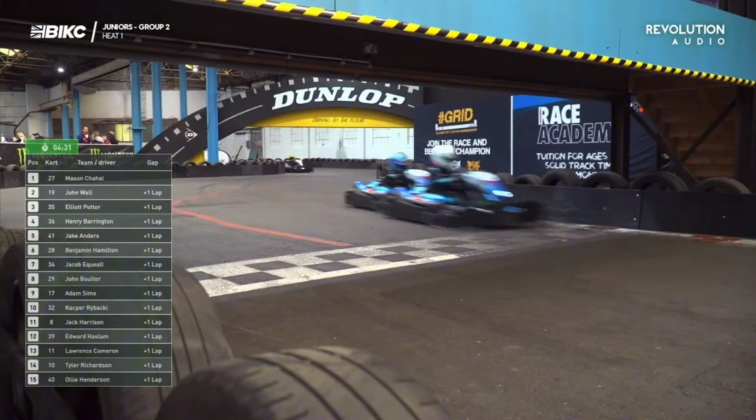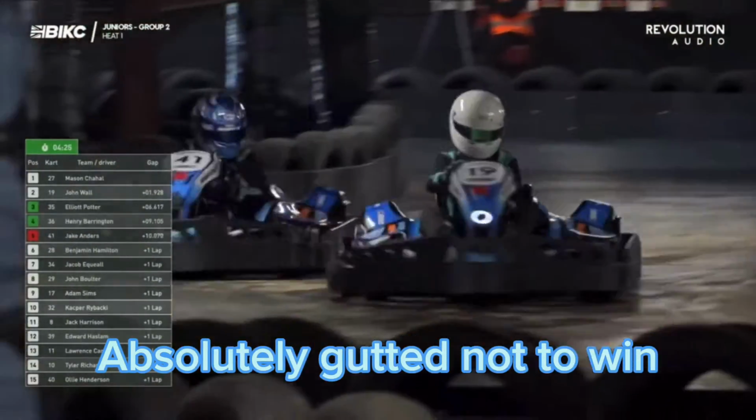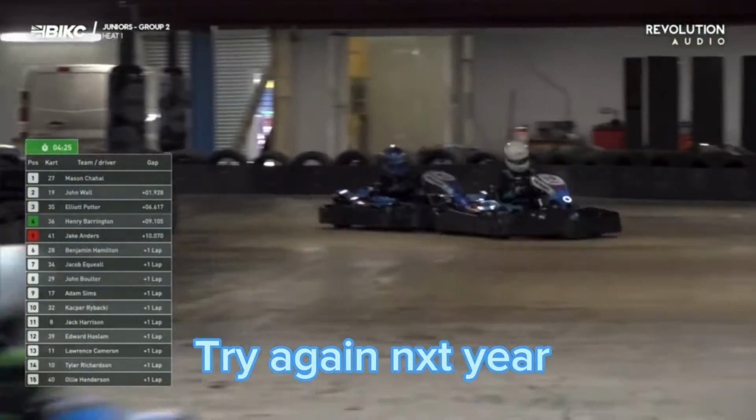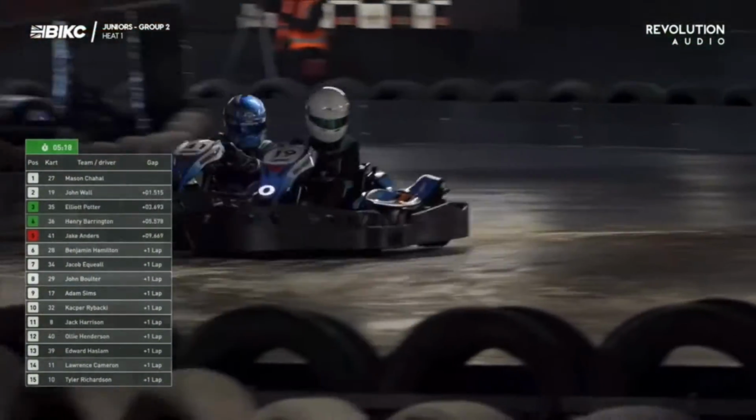Looks like Anders may have been assessed a penalty there. He's moved down the order. Ah, no, he popped back up. He definitely has been assessed a penalty. We've not seen anything pop up on our timing. And I think that may have been for the move at the time. And 41, Jake Anders. Here we go.